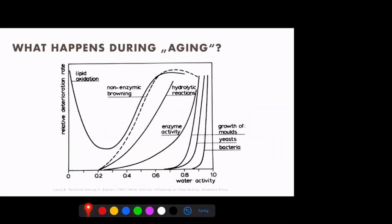Again, complicated graphic. This is actually not from tobacco, it's from food, but the processes are the same. We talk about processes like lipid oxidation, so it's an oxidative process. If one of the questions is, what does lipid oxidation do to my tobacco? I'm not a biochemist, I'm not able to tell you, okay? But what is important to see is that below here we have the water activity, which we talked about, so that's the active water that we need for the biochemical reactions.